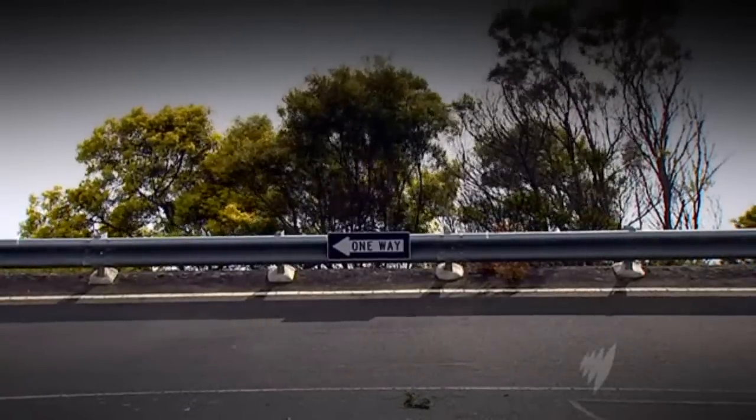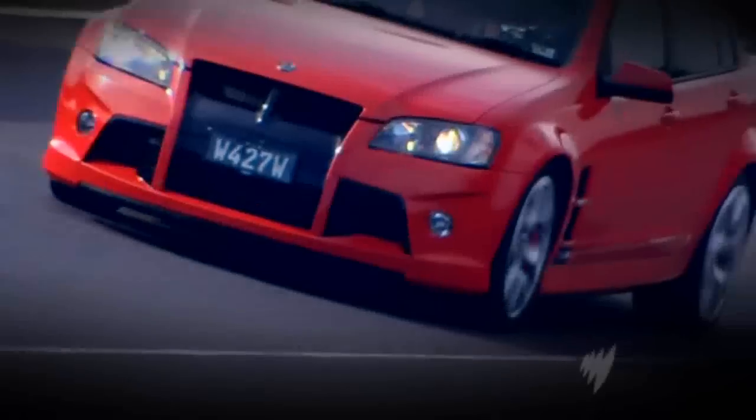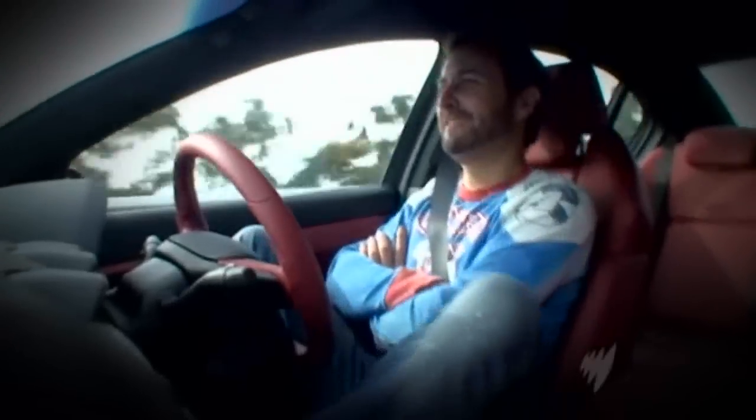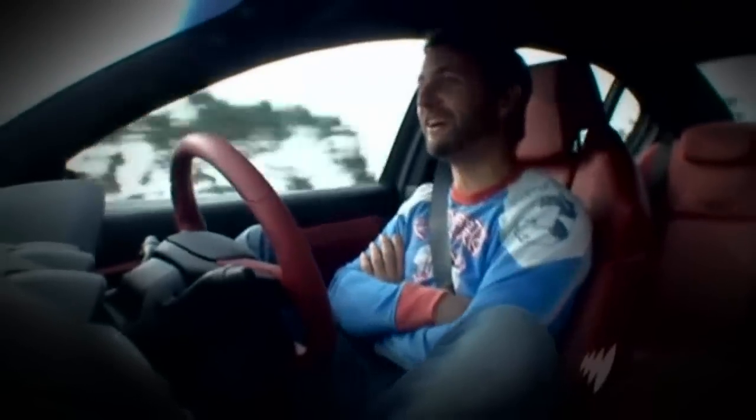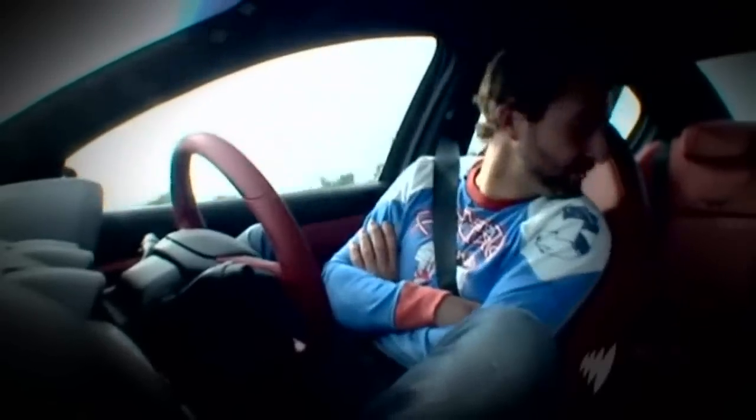165. Actually, cruise control on. There you go. Oh, rotor's position. At 165 k's an hour. That's neat. Actually, I can probably just jump in the back. Go for a bit of a snooze.